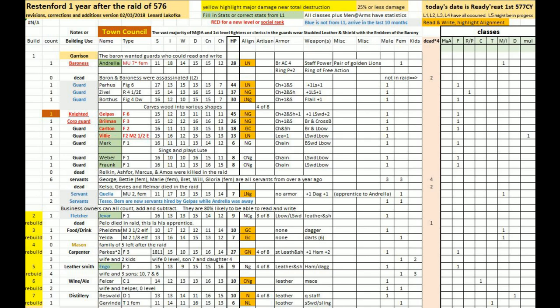I like how you say Pello died in this raid. This is his apprentice in Rebuild 2, Fletcher Jevar, which is cool. That level of detail. It's super neat that you got all the notations as to Relkin, Ashfor, Marcus, and Amos being killed in the raid. Yes. It's nice. You want details where you want them.